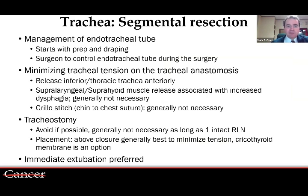A couple of important points, and I'll talk about a few of these in the video. Management of the endotracheal tube really starts with the prepping and draping. I'll show a picture of this in the video, but it's really important to prep and drape the tube out so that as a surgeon, you can manipulate that tube, push it in, pull it out. I think that's an important part of the procedure.